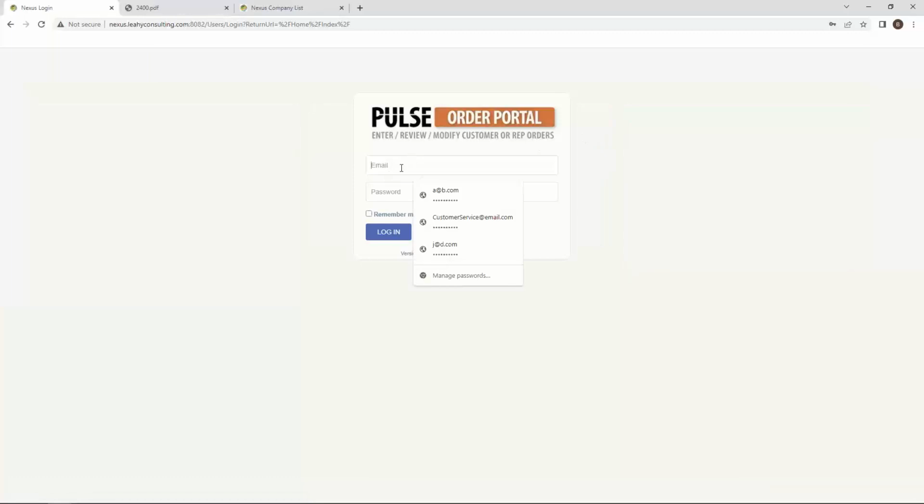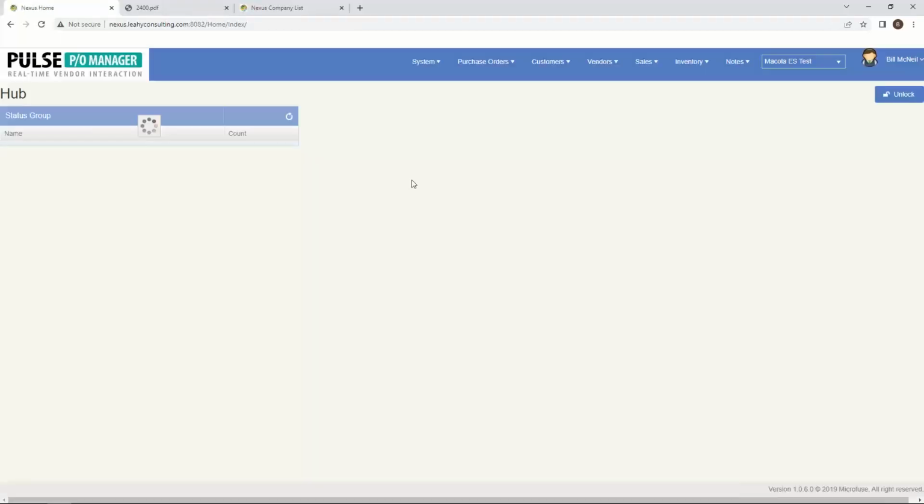And I'm going to come over here and I'm going to sign in this time. In this case it is customerservice@email.com. And this is actually taking us into our customer portal portion. And we apologize, Mike was mentioning the computer issues that we had. So we are going to have the same icon up here.